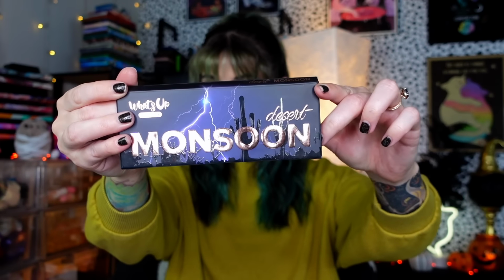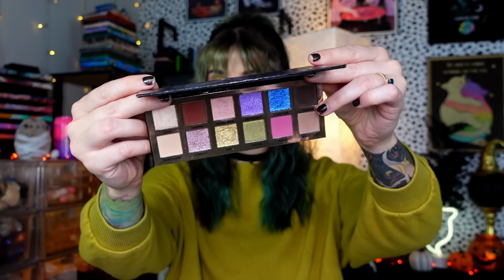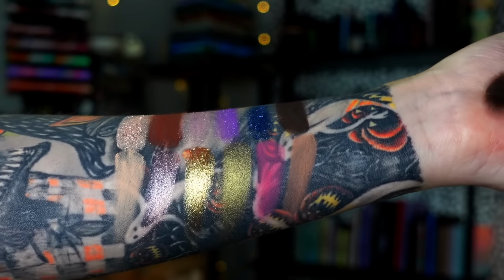Number 10, I'm giving to the What's Up Beauty Desert Monsoon. The brand recently came out with a new face primer and included this palette that I did not have in my package. She is pretty cute. I like the vibes. The inside is kind of a half neutral, half colorful. I really enjoy the formulas from What's Up Beauty.